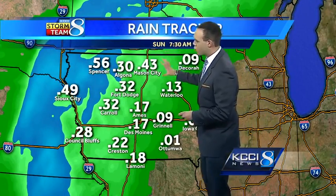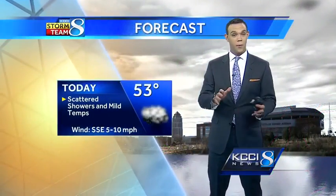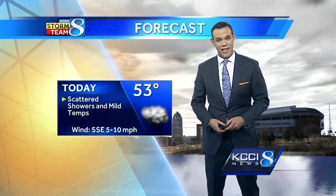So here's your rain tracker. Looks like the heaviest amounts just off to the west of Des Moines, under about a quarter of an inch. Again, these are going to be scattered showers, and I think for the most part it will be mostly during the afternoon hours today. 53 your high temperature, those scattered showers. Keep the umbrella handy. Not a bad day temperature-wise though.